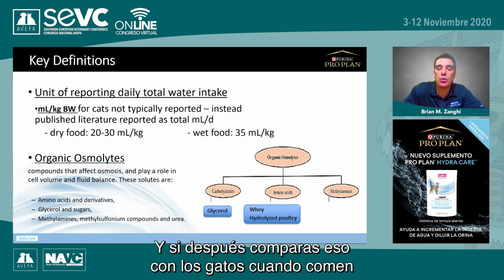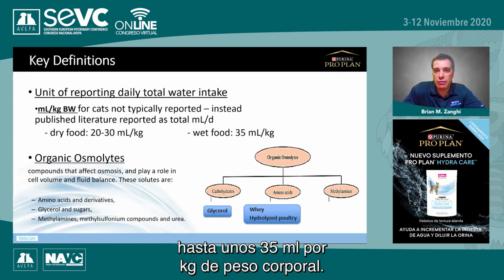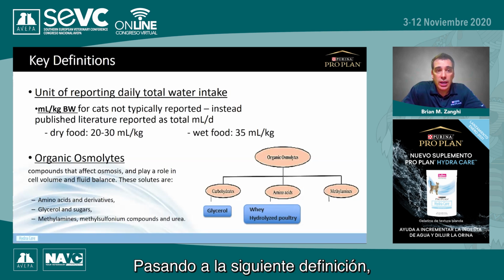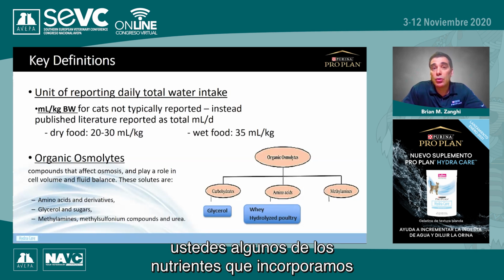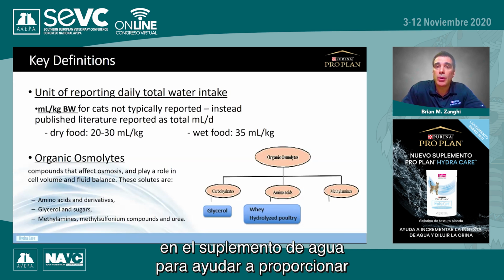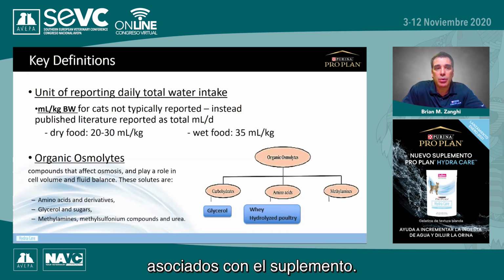And then you compare that to cats when they are eating a wet food, that volume goes up to about 35 milliliters per kilogram body weight. Going on to the next definition, before I go into the studies, I wanted to share with you some of the nutrients that we incorporated into the water supplement to help provide the benefit of improved hydration to the cats, to help with the nutritional attributes associated with the supplement.